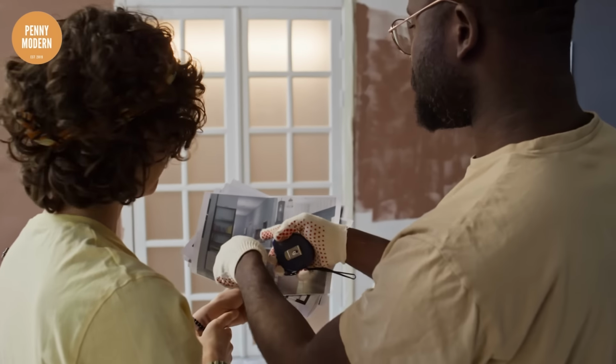First up is scale and proportion. When you're working with a small space, every piece of furniture needs to earn its keep. That means choosing items that fit the scale of your room. Think compact, multifunctional furniture, which is one of my personal favorites, that doesn't overwhelm the space.